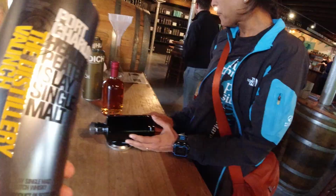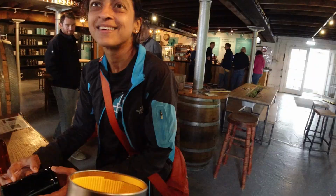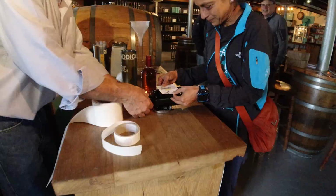Maybe. This is the bottle that you filled by yourself and you put the label on yourself. The Valinch is only something that you buy at the distillery. Yeah, that's good. You can put it wherever you want. This is the centre of the label, the vertical writing. Yeah, it's good.